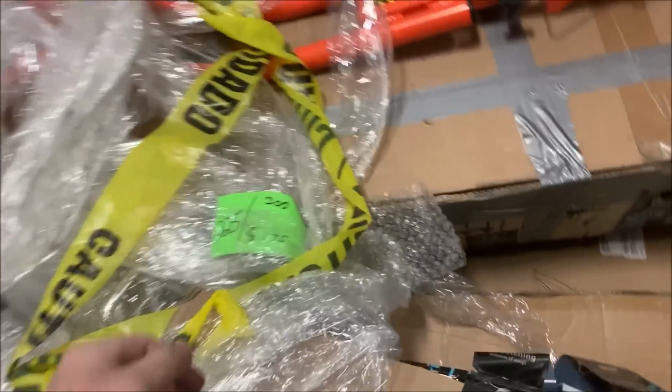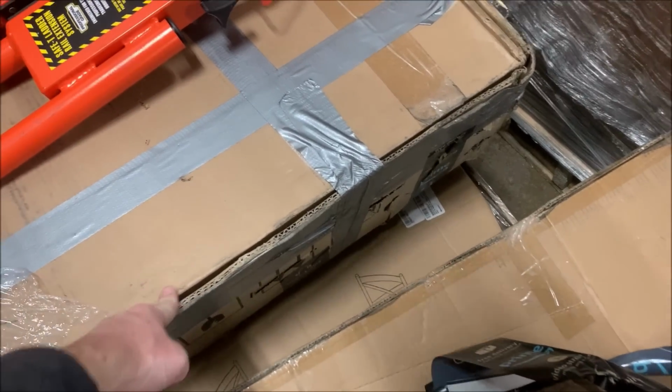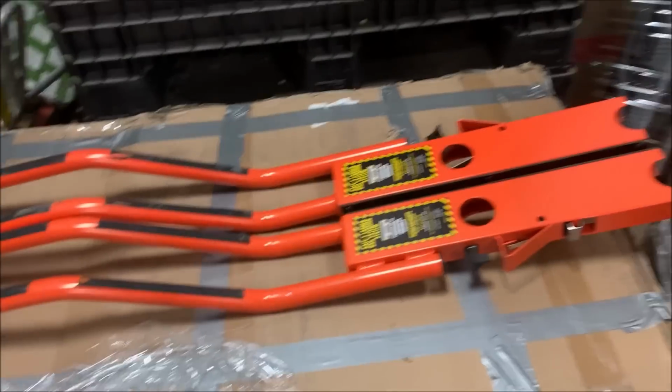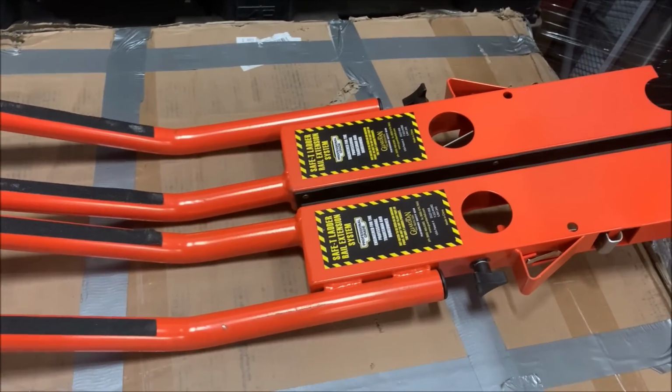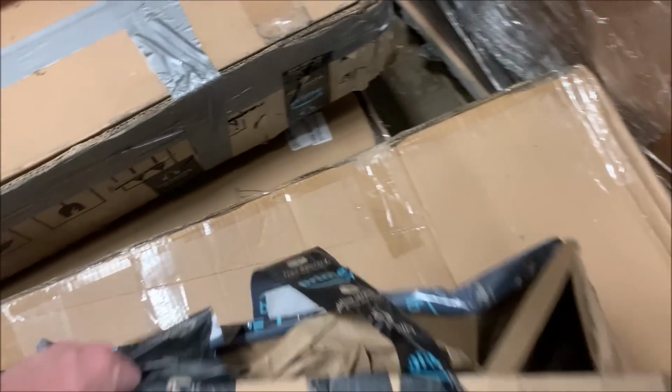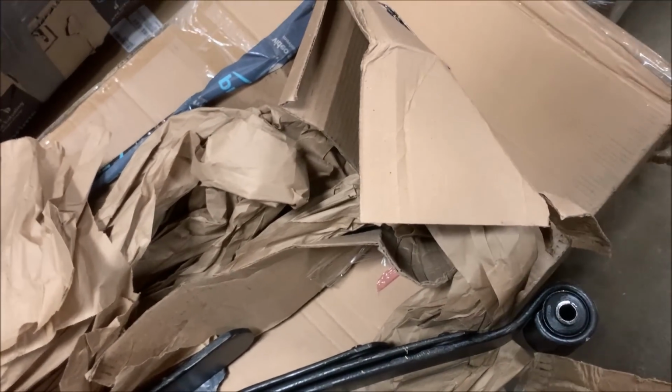Next, we've got this one. This is the one that collapsed and I paid $175 for it. This is an electric stand-up desk, like you push a button and it stands up. We've got some ladder, safety ladder rail extension system. This, a leaf spring for like a truck. I don't know, maybe that has some value, maybe not. And just more furniture.